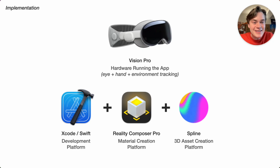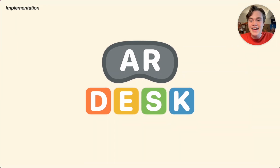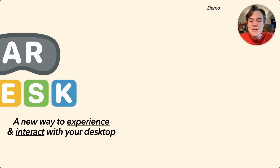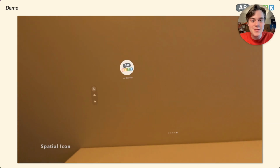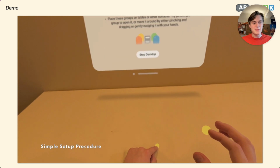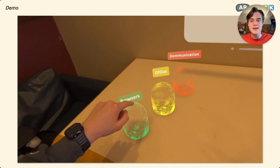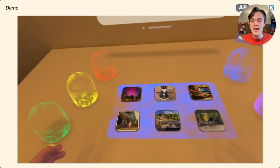And putting this all together, I'd like to introduce AR Desk, a new way to experience and interact with your desktop. So here's a demo which will go through some of the core features and show you what it's like in action. We start by opening this spatial icon, which is really cool, and then go through a simple setup procedure. Use your left hand to center the desktop, and then can easily place things with your right hand as a trigger and your left hand pointing where it goes.